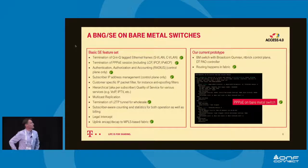So Q-in-Q Ethernet termination. Stacked VLANs are something that's super common in service provider networks. In our fabric, we also use MPLS labels to separate the traffic.